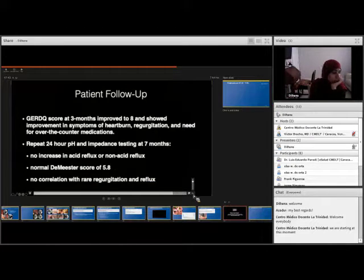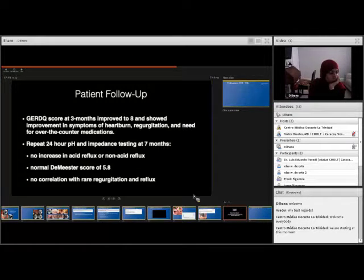Her GERD symptoms were significantly improved following the procedure. Her GERD-Q score at 3 months was 8 and showed specific improvement in sensation of heartburn, regurgitation, and need for over-the-counter medication. Repeat 24-hour pH and impedance testing at 7 months showed no increase in acid reflux or non-acid reflux, a normal DeMeester score of 5.8, and no correlation with rare regurgitation and reflux.